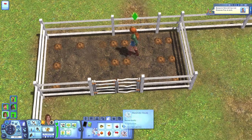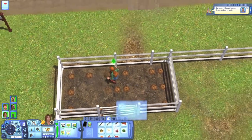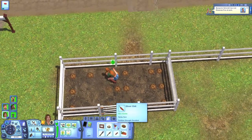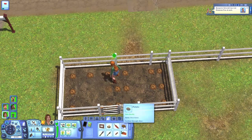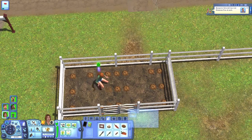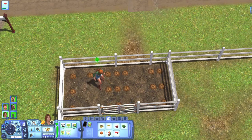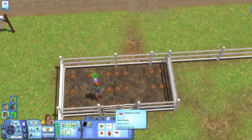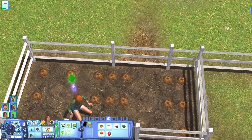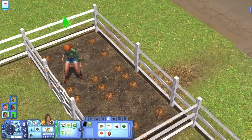Is there anything else that we can plant? First of all, get rid of the mandrake. I'm not here for that. What else? Nothing. Let's see. Alright. And she's getting rid of another raspberry seed. Okay! We are doing pretty good for ourselves right now.